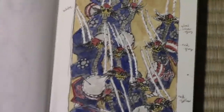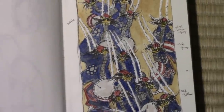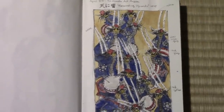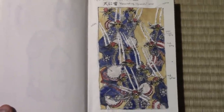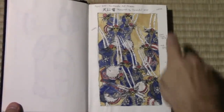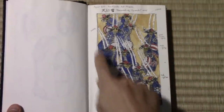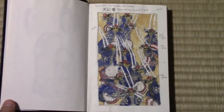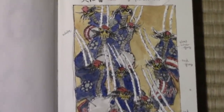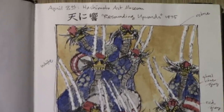This one from the Hashimoto Bijutsukan, the art museum. That was way up in the hills outside of Morioka, and I'm pretty sure what I did is I drew a picture of this painting that I saw at the museum, and then I made little notes of the different colors, and then after I went back home to my apartment, I pulled out my watercolors and added color to what had been a black and white illustration.